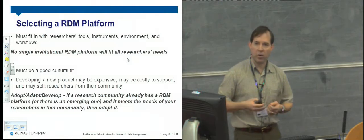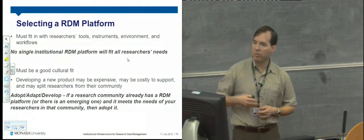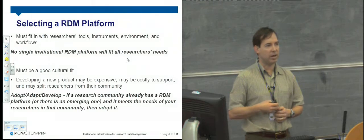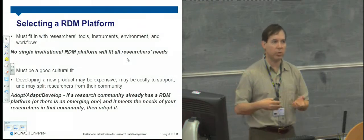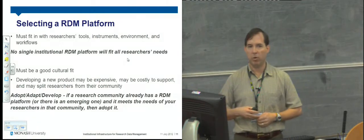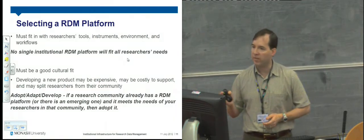So what I think about first is working with the community. And when I'm selecting a solution, I'll talk to a researcher. Does a solution already exist in that particular space? Do my researchers want to engage with that solution? So I actually adopt a solution at my university first, above developing anything new.